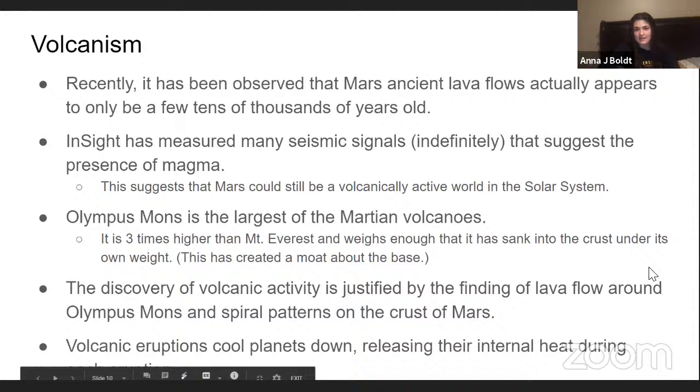The discovery of the volcanic activity is justified by finding patterns of lava flow around the base of Olympus Mons, and also various spiral patterns that they see on the crust of Mars that are similar to those found near volcanic activity on the Earth. And as we stated before, this volcanic activity actually cools planets down the more heat that's released from the core. And so by trying to deploy devices like the mole and to dig them into Mars as heat sensors, they're actually trying to see if Mars happens to still be releasing the internal heat.